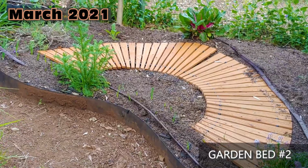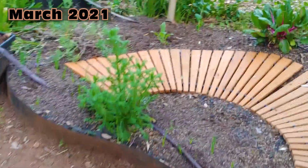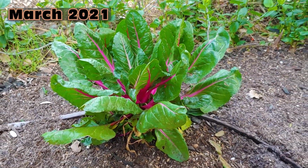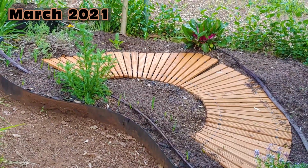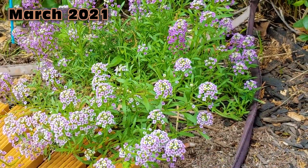Check out garden bed 2. I've added a wooden pathway to easily access the fruit this year. The chamomile is getting larger, and I moved this chard here from the aeration pots. I think it might be time to rename this garden as well. What do you think about deck garden? Let me know if you have better names in the comments.